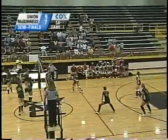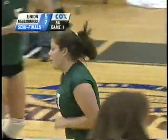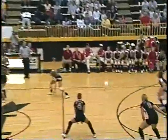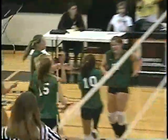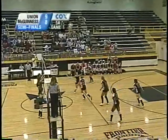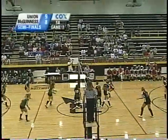Rogge again. Nice shots down the line, right over the defender. That was kind of a fun volley. Let's check that one out again. Rogge again from the outside. It was down the line. The middle blocker didn't quite get up for that, so it went right over her. Rogge allegedly only averaged 3 kills a game, but she's looking good here. There's a nice hit.